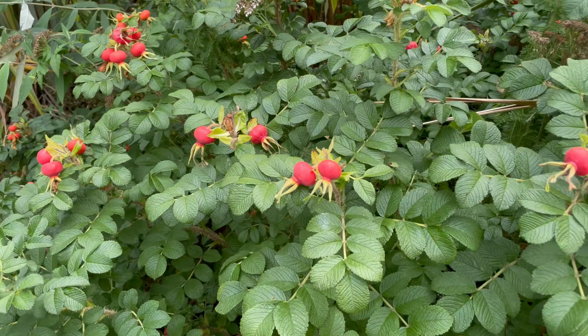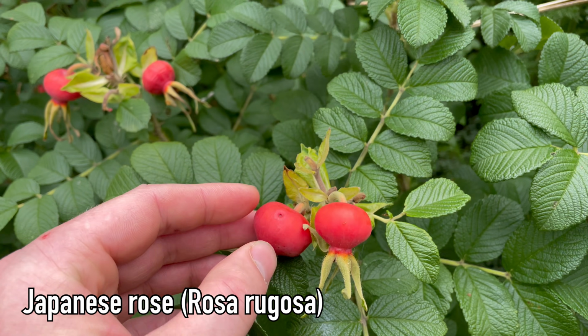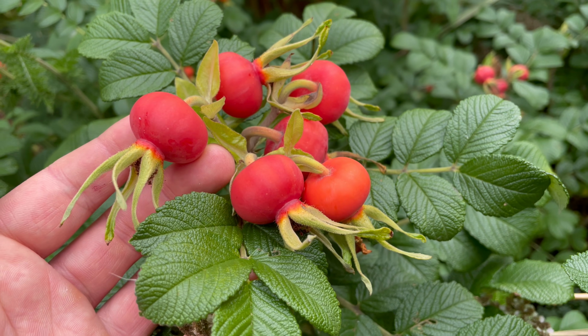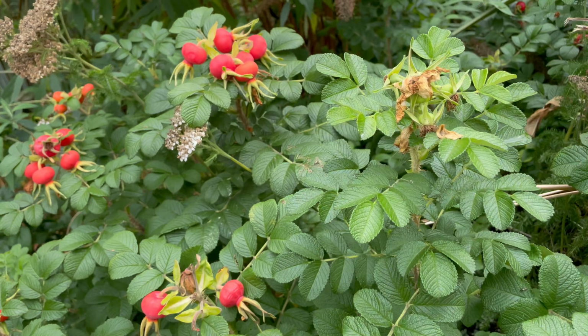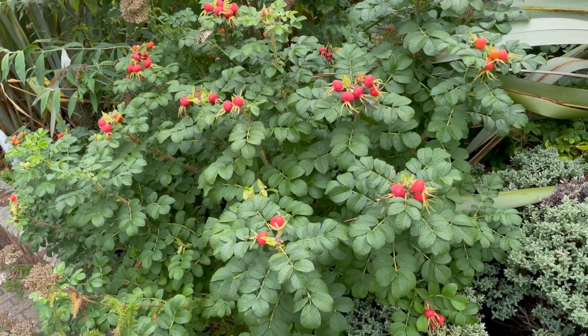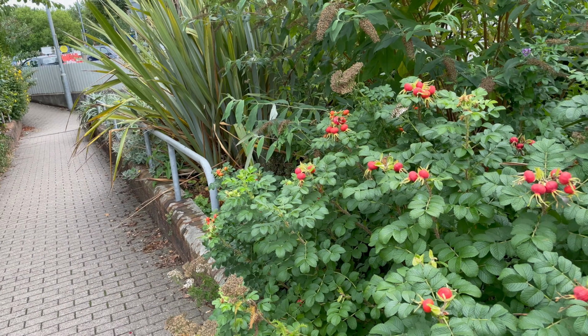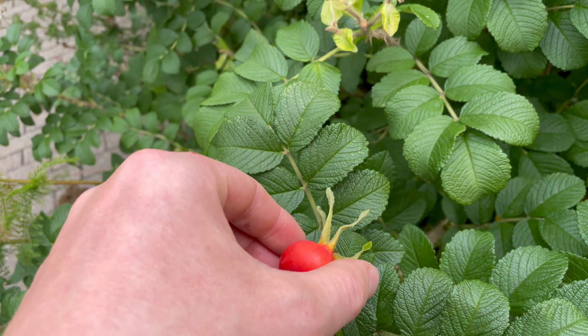These are Japanese rose hips, Rosa rugosa. The hips of all rose species are edible, but Japanese rose hips are the best in my opinion. You'll mostly find them in urban environments in the UK, though you can occasionally find them growing wild. And you can find them by the coast as they've been planted to help prevent beach erosion, just like the sea buckthorn from last video.